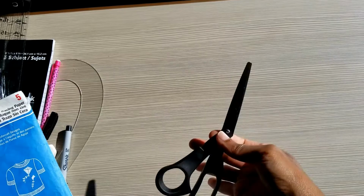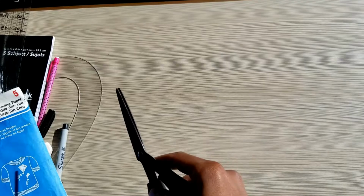Now for the things that I bought from the local store here, I had to buy scissors. Oddly enough, I did not pack scissors. I think I didn't pack them because I knew I packed my rotary cutter, but I forgot my rotary mat. So I had to get some scissors.